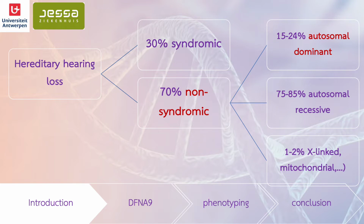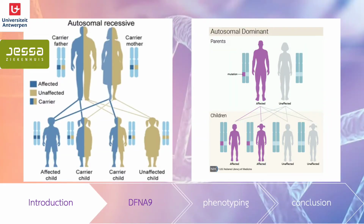In this example here, DFNA9 is a typical example of autosomal dominant inheritance. In autosomal dominant inheritance, an abnormal phenotype can already be caused by a mutation in only one of both alleles. In this case, one of both parents represents the abnormal phenotype. When they have children, the odds of transmitting the disease will be 1 out of 2, since the abnormal phenotype is present when only one of both alleles carries the mutation.